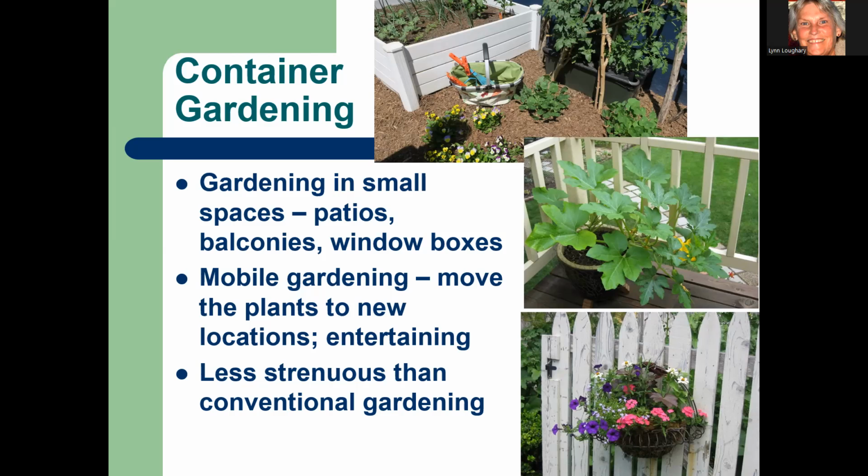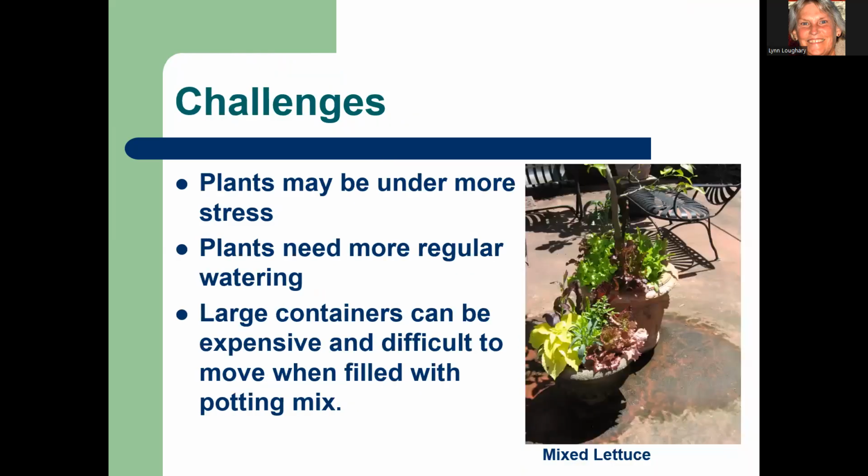Containers also allow people that have a bad back or arthritis, or can't bend over or get down on their knees, to grow in boxes that are up off the ground. You can grow in pots that you buy at any large box store, like Kmart or Walmart. So it allows flexibility for the gardener, and that's the most important thing.